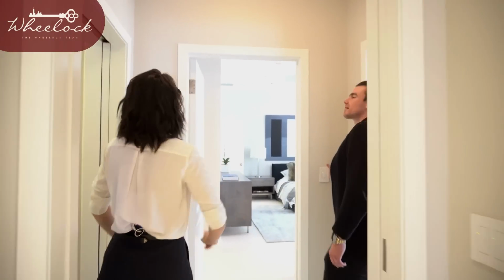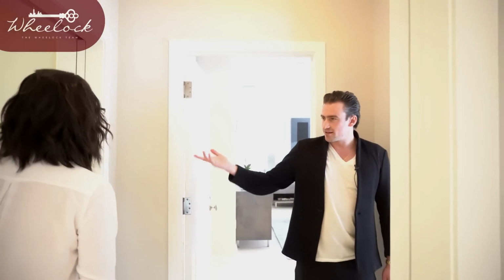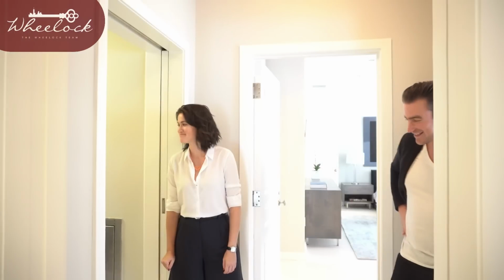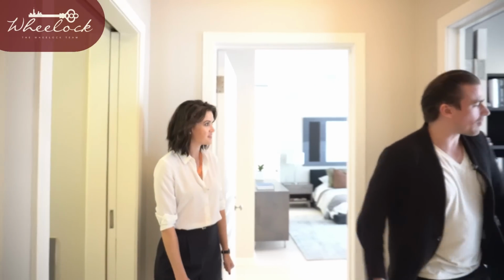These lights everywhere. We have a laundry room on the left here. Oh, and the trash chute. I feel like this is an underrated item in New York City apartments. Exactly. Just get to throw the trash out right there in your laundry room. So yeah, trash chute, washer dryer.